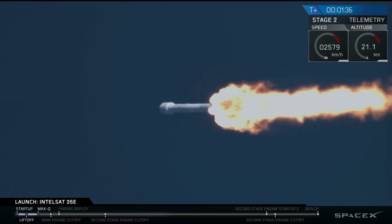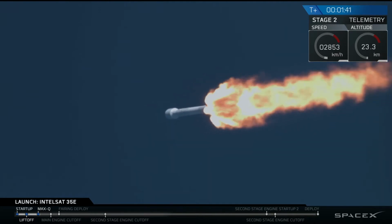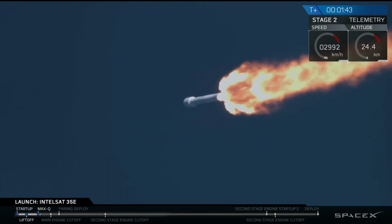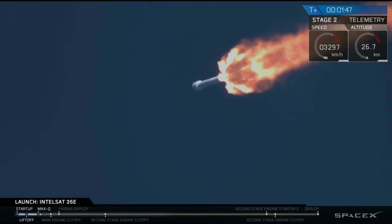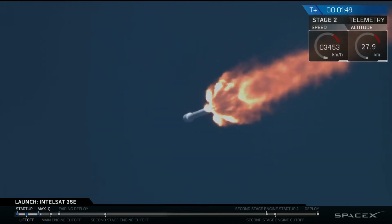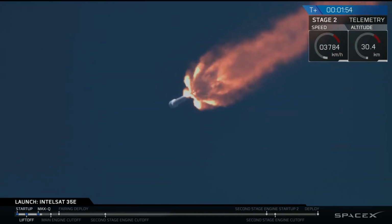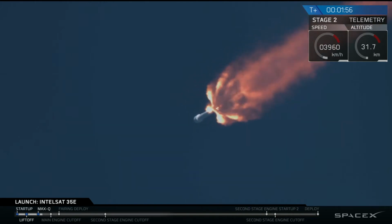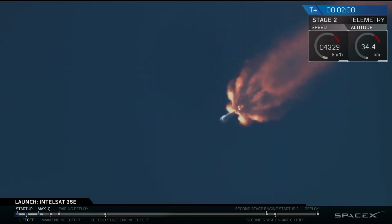That's where the velocity of the vehicle and the density of the lower altitude of the Earth's atmosphere combine to create the greatest loads on the Falcon 9. The Merlin engines throttled down and then throttled back up to full power in preparation going through this phase. So currently we're at full power, continuing to head towards stage separation, coming up at about T plus 2 minutes, 46 seconds.